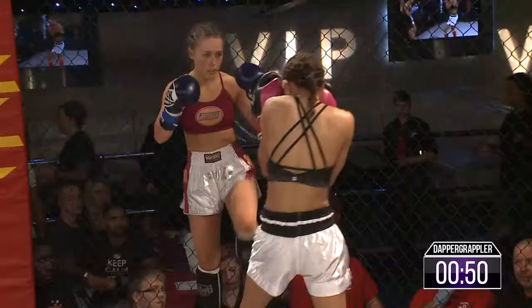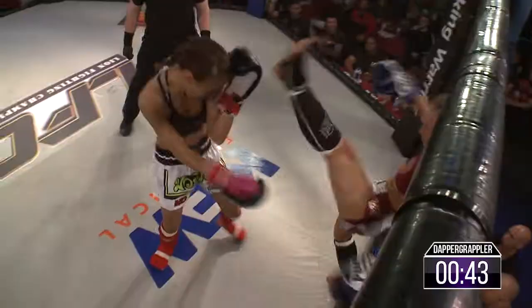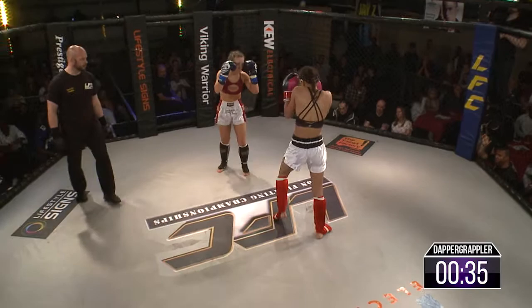Pressing forward, Beal backs off. Beal looking to try and cover up here. She's got to get back to the mobility that earned her some of those solid strikes in the first frame. Alanna's corner are beckoning her on. They want her to keep going forward, keep striking, and back Beal up.